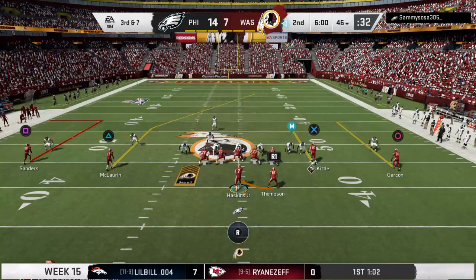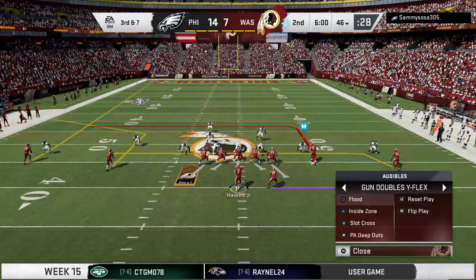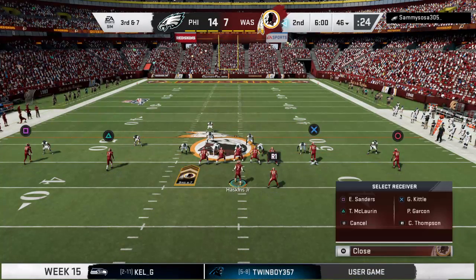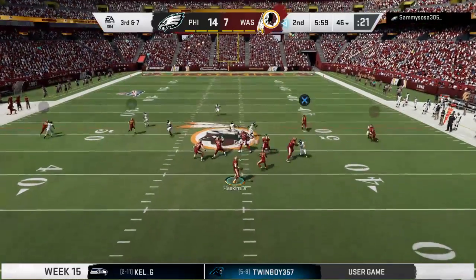Switch it. You go tight. You got tight. You got tight right there. Under 10. Under 10. 10. Go tight. Swell. Swell. Delta. Let it go. Third down.